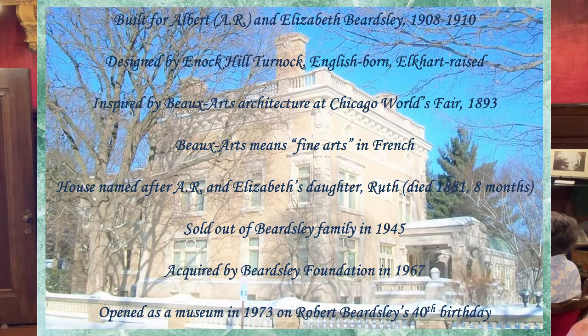It was sold out of the Beardsley family in 1945 and then acquired by the Beardsley Foundation in 1967, opened as a museum in 1973 on Robert Beardsley's 40th birthday. Quite a birthday present he gave himself.